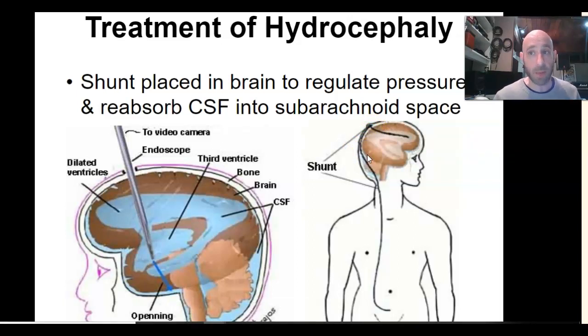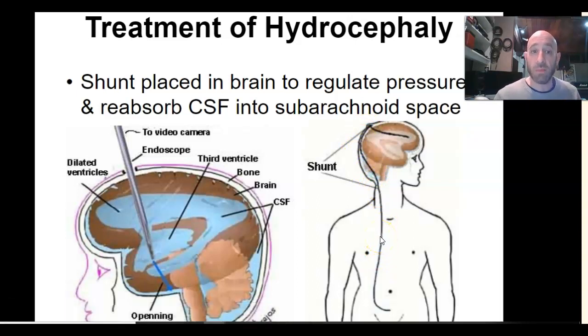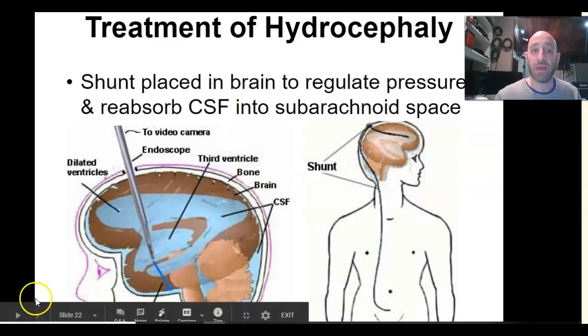Now, obviously, there's some upkeep there. There could be issues with the shunt. Things can go wrong. It can get pulled out. That's why you need to have the maintenance involved. But for the most part, it's a very solvable problem. The shunt gets placed in there, and then you get the reabsorption of that cerebral spinal fluid, and, you know, problem solved essentially. And that's called hydrocephaly. Thank you very much.